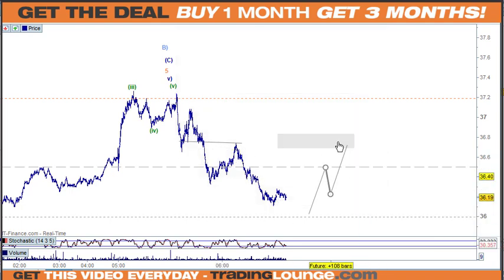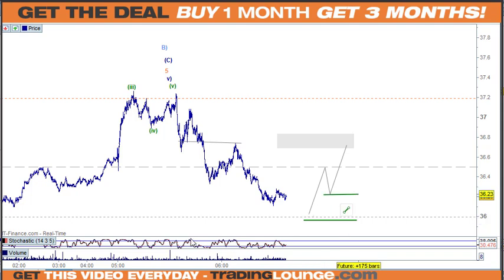But what we want is, wherever that low is, it might be further downside here, right? But when we do get that rally, we'll put that under the first one and then this under the second one. You can short here, but you just need to make it a very small position, because you'll have to keep your stop higher up at that point.